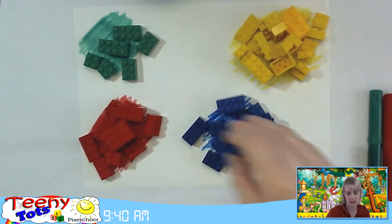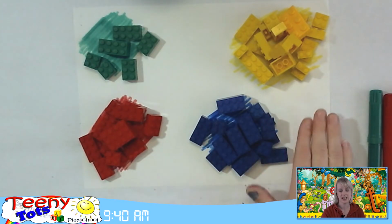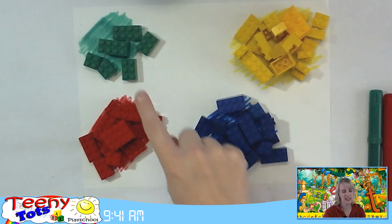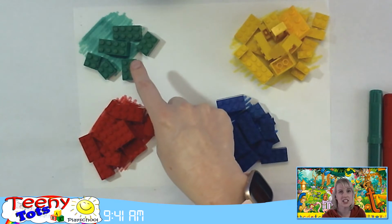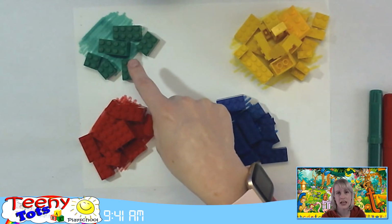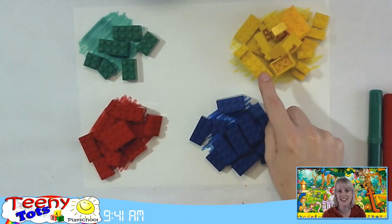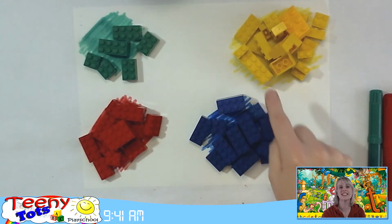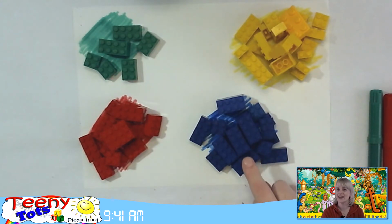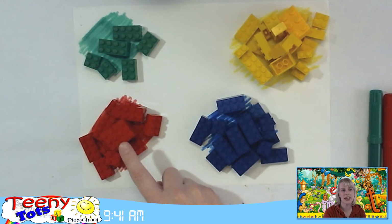Are you doing that? We're sorting all our colors together. Okay, can you see all my colors? What color do we have? What color is this? This is green. Good, green. Afrikaans, it's groen, groen. Okay, what color is this? Yes, yellow. In Afrikaans, it's geel. What color is this? It is blue, blou. And this color is red, rooi, rooi.